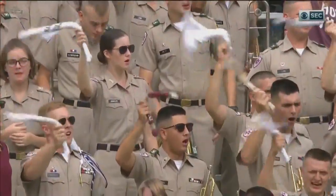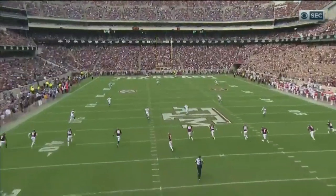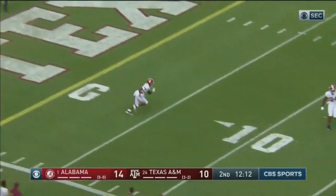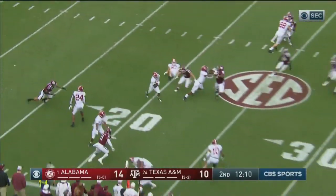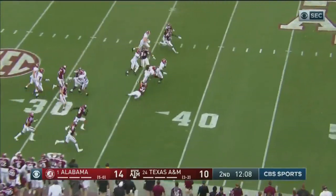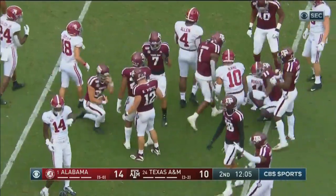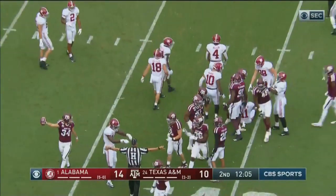Braden Mann to kick off with A&M down 14-10. A yard deep is Henry Ruggs. Henry Ruggs, one of the fastest players in college football, dropped the ball at the end. Was it a fumble? If so, Braden Mann's on top of it.